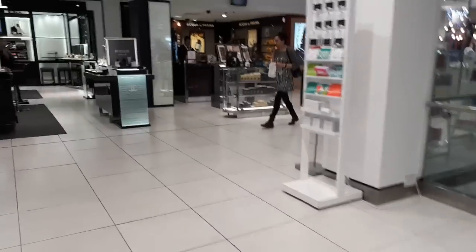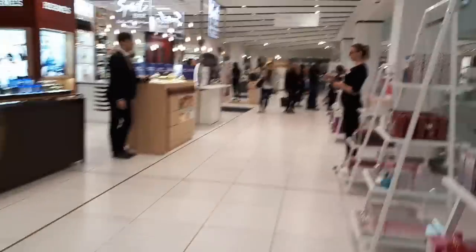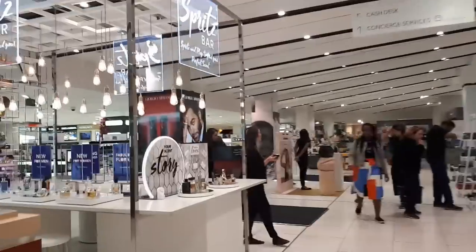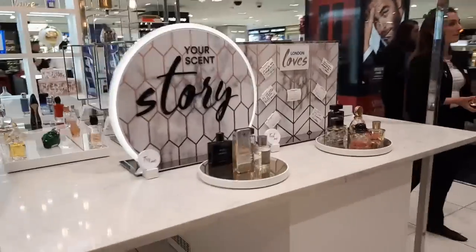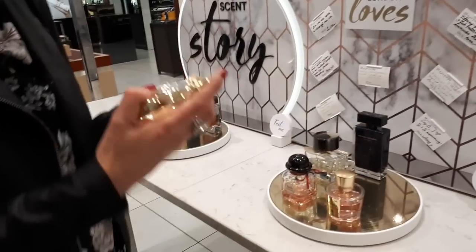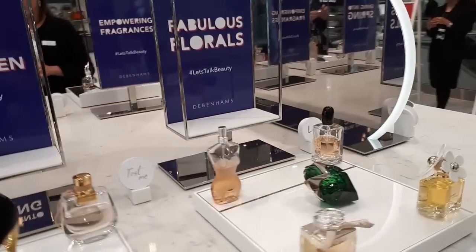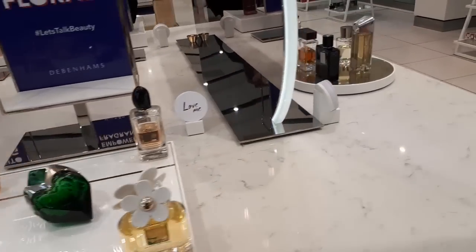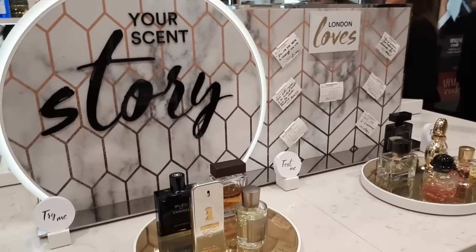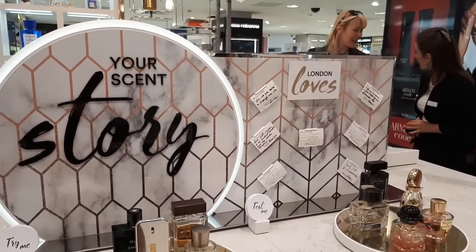And we particularly wanted to come to this store to show you something which is new here that they've rolled out in a handful of Debenhams, and that is called the Spritz Bar. So the Spritz Bar you can see here, it's like a generic fragrance area where Debenhams collate a selection of different fragrances, and they change it up every month. So there'll be things like new fragrances, floral fragrances, empowering fragrances, things for special occasions. And also what's great about this area is that it's always manned by a generic member of staff, so they have a good overview of all brands.